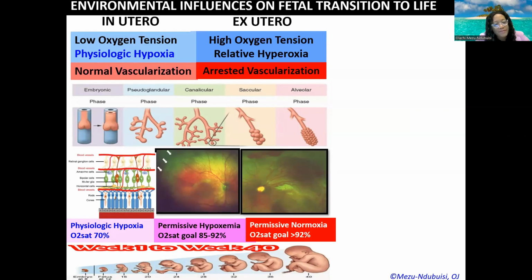So in the womb, they had physiologic hypoxia because their PO2 is as low as 70%, and they were just developing fine. So when they're born, we need to have some sort of permissive hypoxemia, so allow this normal vascular development to continue without being disrupted. And we now know that we don't need the babies to sat 100% with supplemental oxygen. So we're now allowing a lower oxygen sat, about 85, 88 to 92%.